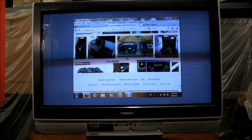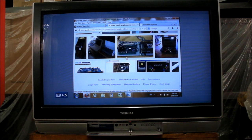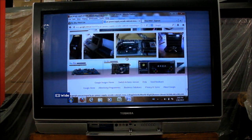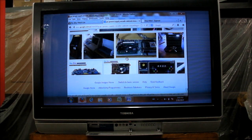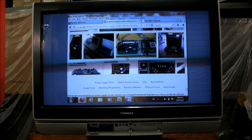You can push the button on the remote to go into widescreen. So I'm in 4:3 now. If I go into widescreen, it slightly enlarges the picture, but it's still confined inside this grey square. That's about as big as you can get, which, this is probably the first TV I've seen widescreen wise that can't be stretched into widescreen on its VGA input. So that's a mark against it, but otherwise it does look quite good.